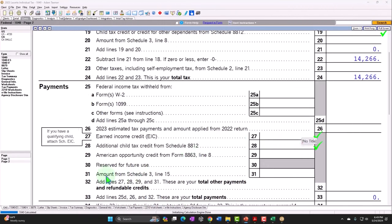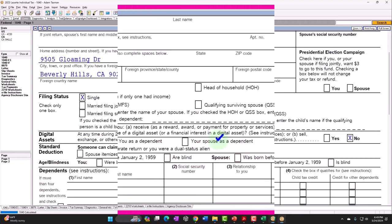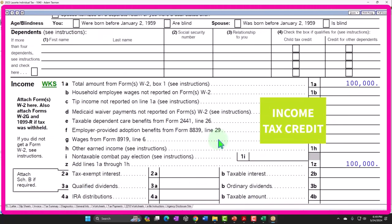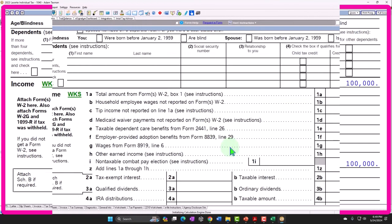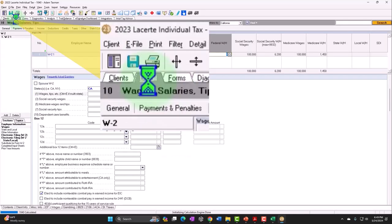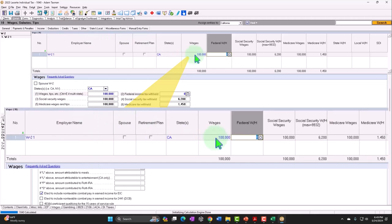All right, so obviously if they're making $100,000, they're not going to be qualifying for the earned income tax credit. We're going to have to lower the income. They're going to have to move out of Beverly Hills probably. And then, no more 90210. We're going to go back over here and say, let's bring the income down.